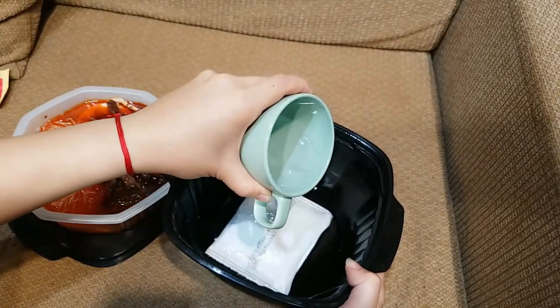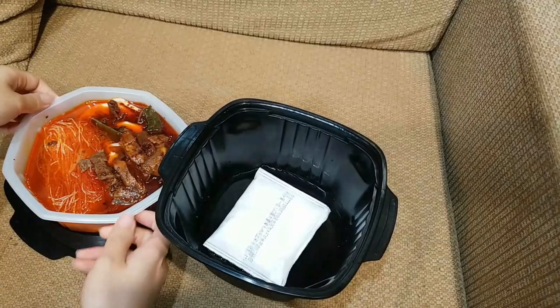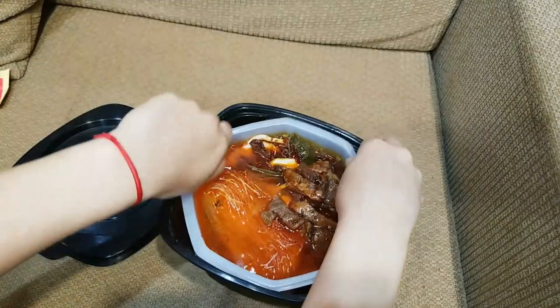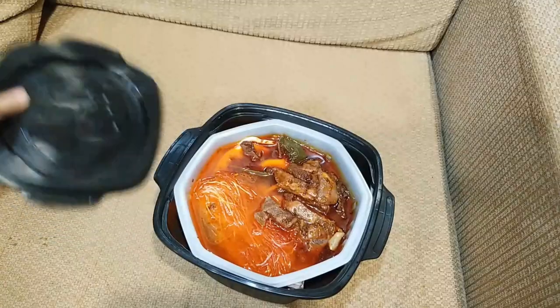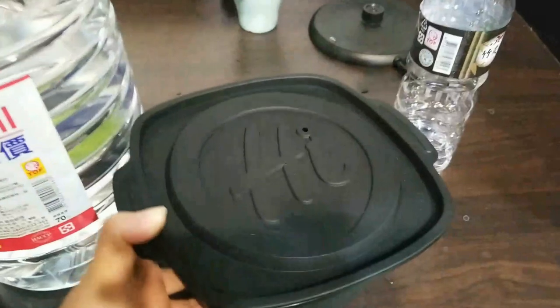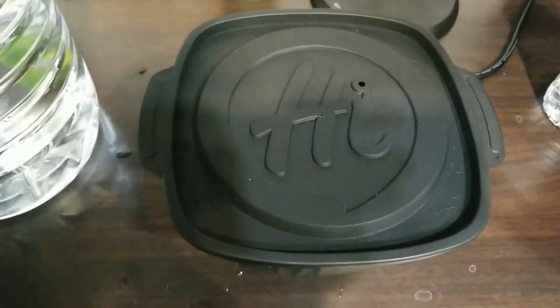Okay, I think this looks good. Then I put this in. We put the lid on. Gonna put it on my table and stay away from it for 15 minutes until it's ready to eat.